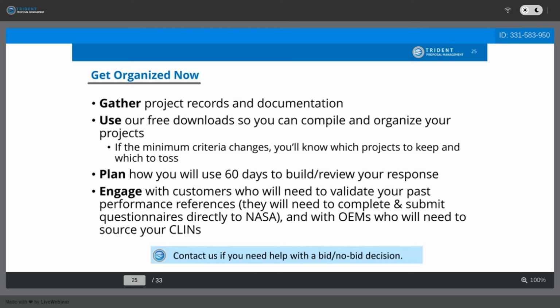So this is a point of departure from Polaris and Oasis Plus. On those, you took a project validation form or a past performance questionnaire to your customer, they signed it and gave it right back to you. So you knew what they said about you, right? You knew what you got rated on for past performance, and you knew whether or not they completed it. With this, you're going to send them a form and you're going to say, oh, please, please, please send it to the government by this date at this email address. And you're going to have to hope that they do it.